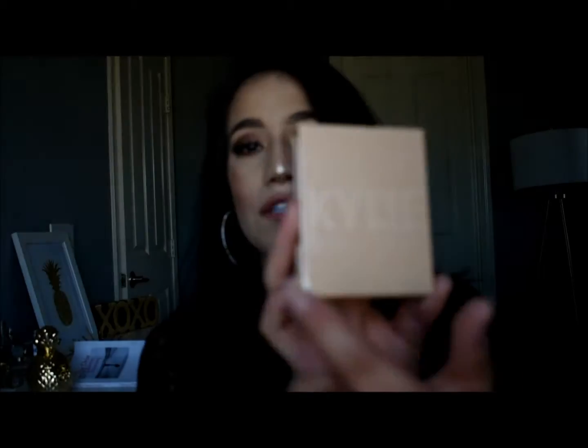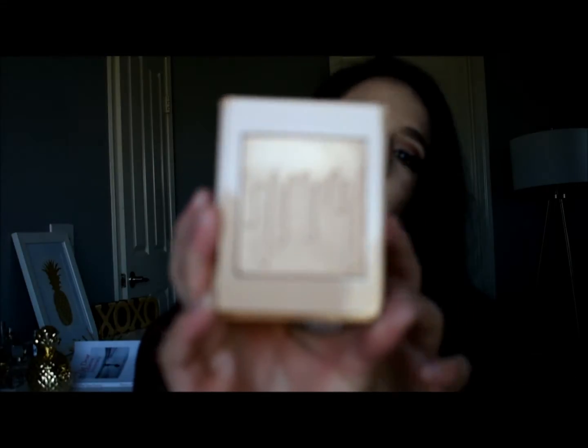Of course, Kylie's products are all about the hype of her name. They're not about the hype of the quality of the product. I've done a product review before on her peach palette and I was not impressed by it at all. The packaging here is kind of simple. It has her name across the front. You open it up and then you have the drip highlight here.